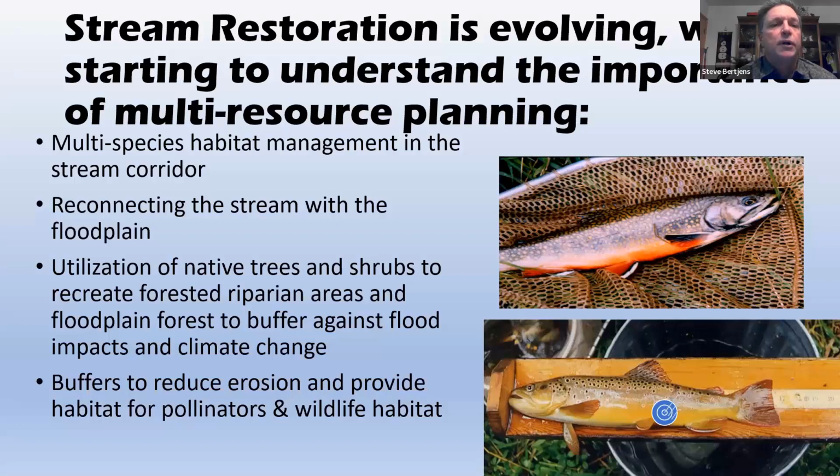And then I'll talk about something that is fairly new that I'll dive into too: with more and more research that goes on, we're starting to learn more about the importance of having native trees and shrubs in those riparian areas, and the benefit that provides for flooding and buffering the stream against both flood and climate change. And then lastly, talk a little bit about buffers.